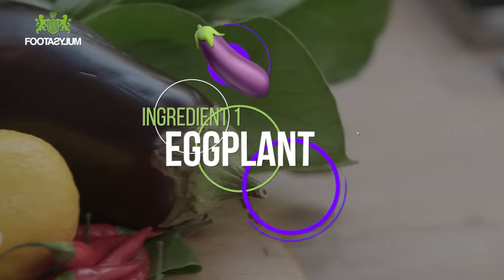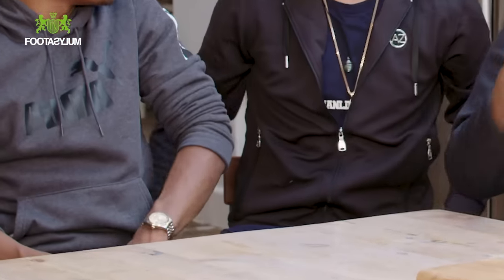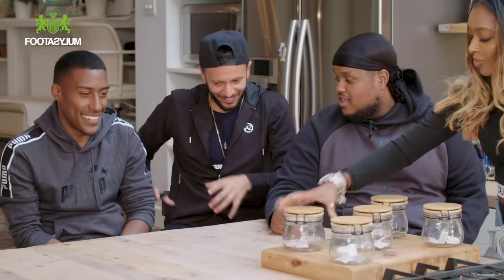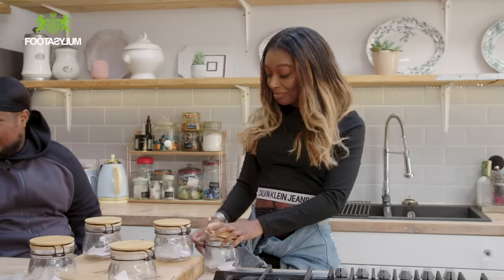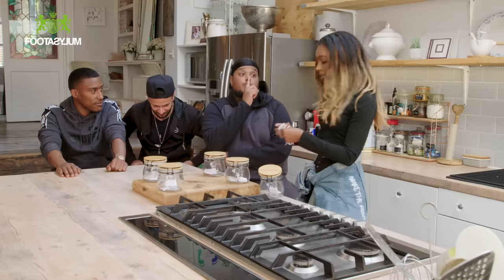Eggplant. Yes, the thing that you said. You said the purple thing. Oh, aubergine. The emoji. Why are you grabbing that when you say aubergine? You're trying to see if it feels the same? Eggplant. Is it an aubergine? Definitely got the same width. No, it's aubergine. Is this what we're doing in my kitchen? Sorry, madam.